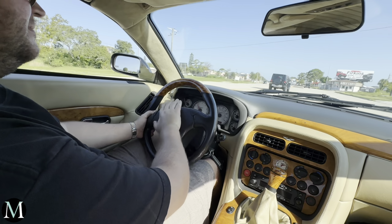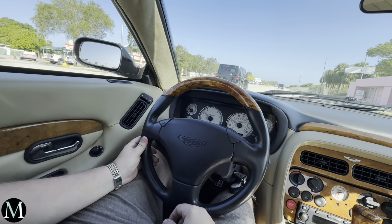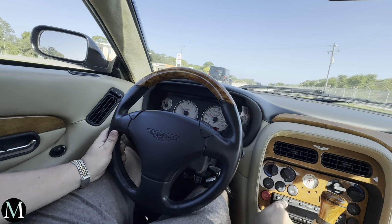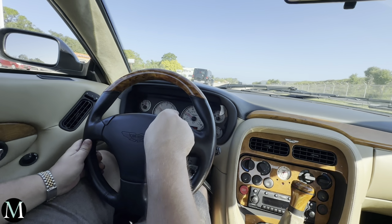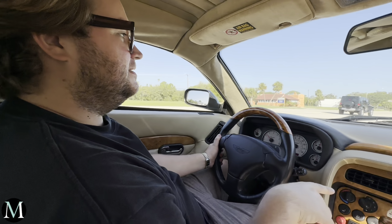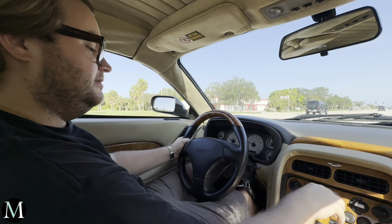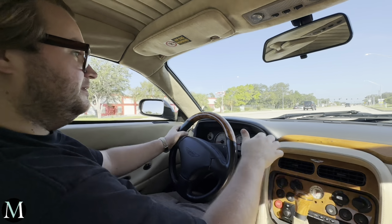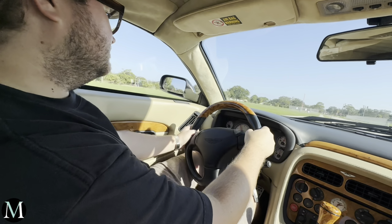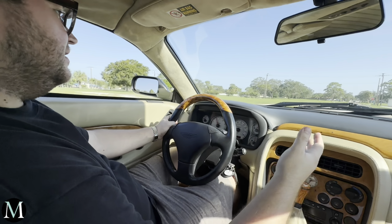Steering wheel is great. Feels nice. Nice grip. Thick boy. And if you didn't already know it was an Aston Martin, it says it there. It says it there. It says it twice there. That's how many? 1, 2, 3, 4, 5, 6, 7, 8. Eight things that indicate that this is an Aston Martin. You gotta know. Oh, it drives phenomenally. Feels like the day it came out.